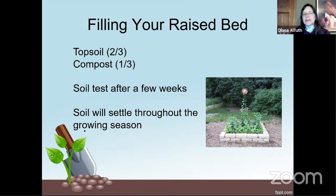They buffer the pH, and they give it some stability, because the soil, whatever you put in that raised bed, is going to settle throughout the growing season as it gets rained on and that sort of thing, and as the organic matter in there decomposes. So if you fill it all with compost, it's going to settle even more than if you have some topsoil in there. And again, compost might be hard to come by, depending on how much you need, and it might be more expensive. So as long as you get a 2/3, 1/3 balance in there, that's a good place to start. And the ideal thing would be that you fill up that raised bed.